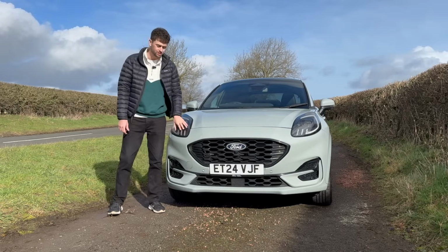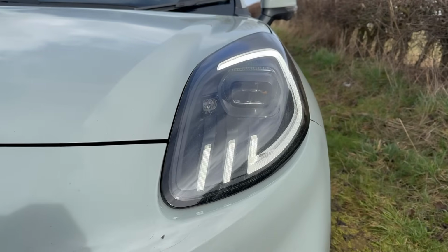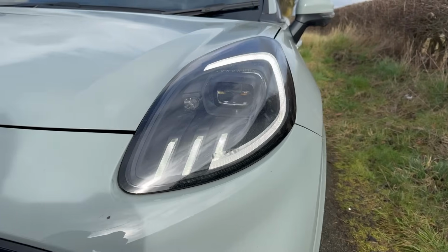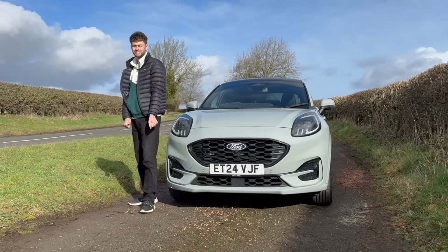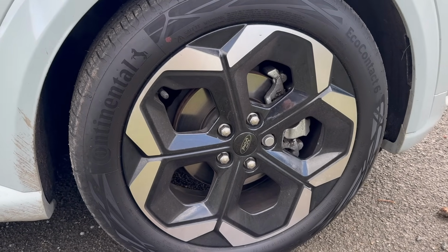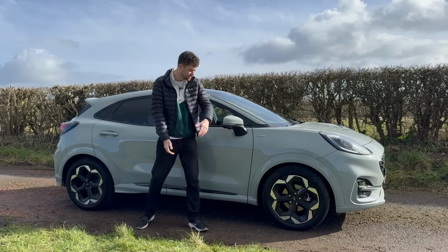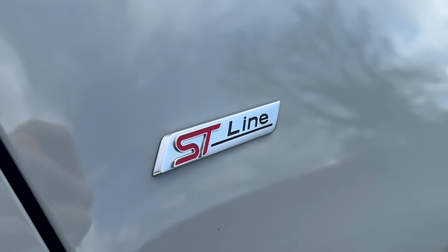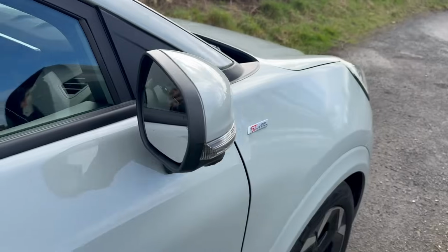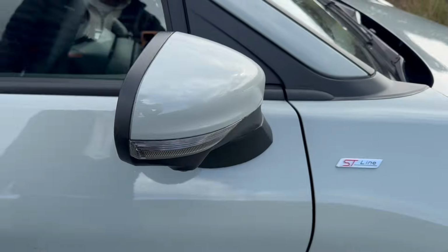These are new because it's been recently facelifted. I think it does look quite good actually. Not offensive, and that's probably why they sell so many of them. Down at the side, we have some sporty 18-inch alloy wheels on this ST-Line trim, as designated by this badge. We've got tiny weeny little door mirrors. They look a bit like Shrek's ears.